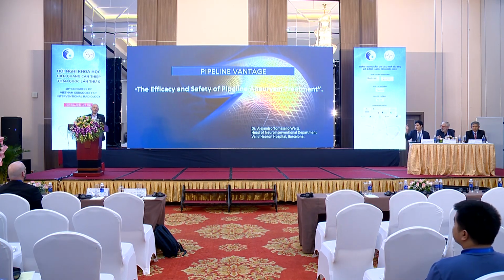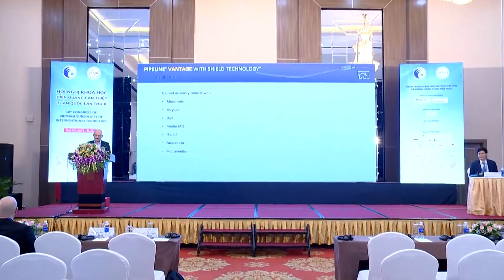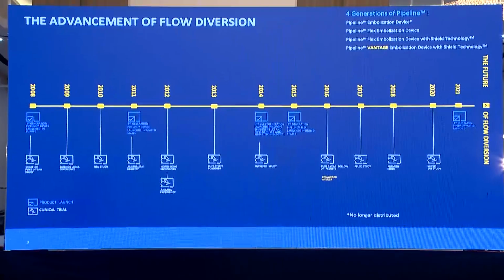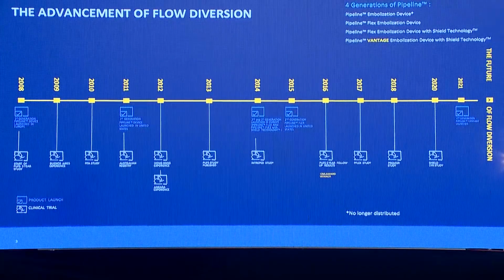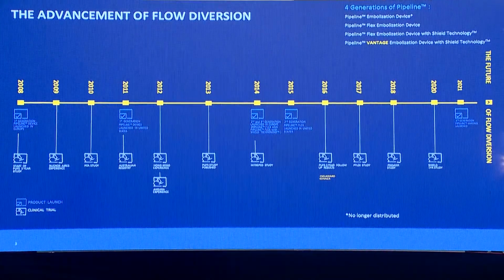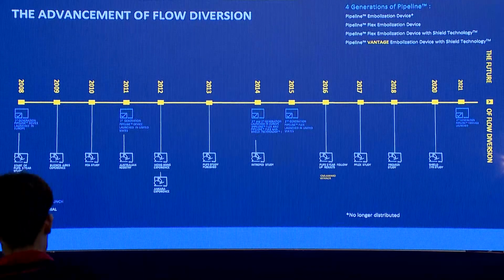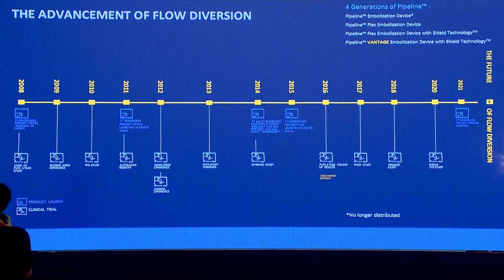I will talk about my first experience with the Vantage pipeline, my disclosures, and Vantage stent is the fourth generation of pipeline. In 2008, Medtronic launched the first pipeline, and then in 2014, they launched also the Pipeline Flex. They changed the delivery system, and in this stent they treat the surface of the stent in order to reduce the thrombogenicity.